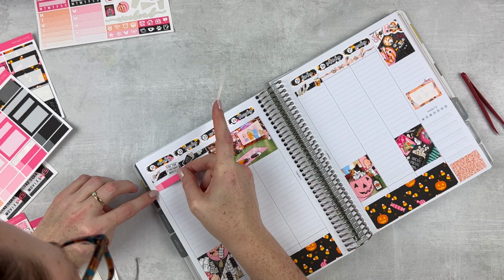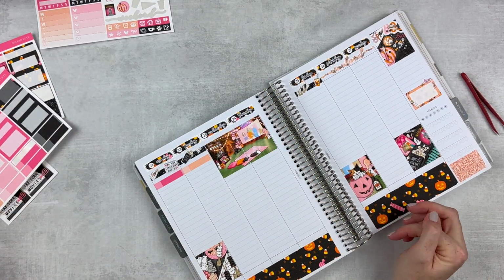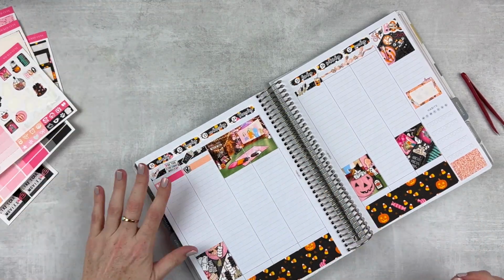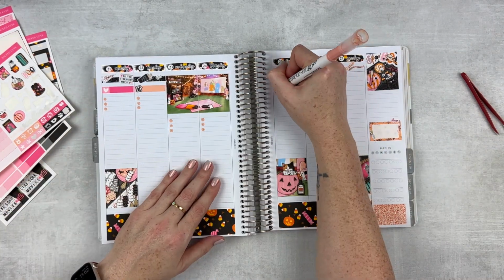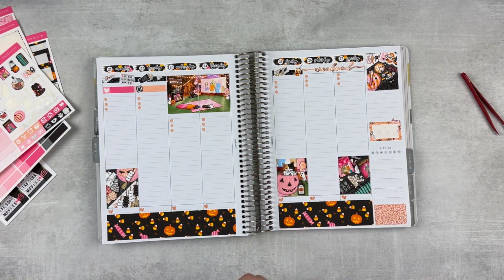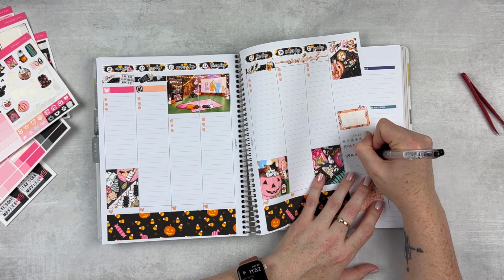Okay, so then I'm grabbing some boxes here. Monday and Tuesday were Makselife release days, and so I wanted to mark those in very simply up here at the top so that I remembered that was happening. And then I'm using my dot marker to create some lists and some hearts for daily gratitude. And then just adding in my habits in the sidebar.